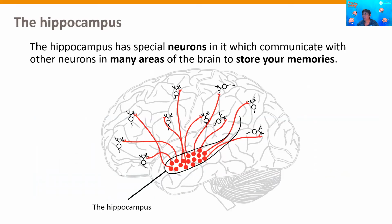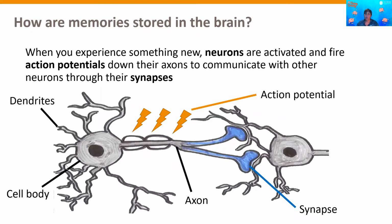So the hippocampus has many special neurons, and they talk to other neurons in many different areas of your brain, particularly the temporal cortex, where your memories get stored. So when you experience something new, your memory gets made, or you learn something, by the neurons getting activated and generating an action potential or an electrical signal that then communicates and sends a chemical signal to another neuron, which then passes that information down onto another neuron.